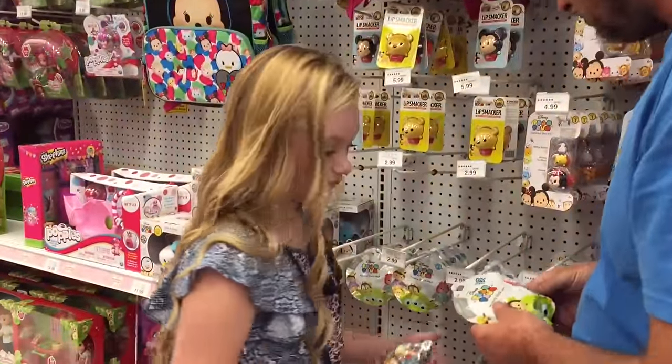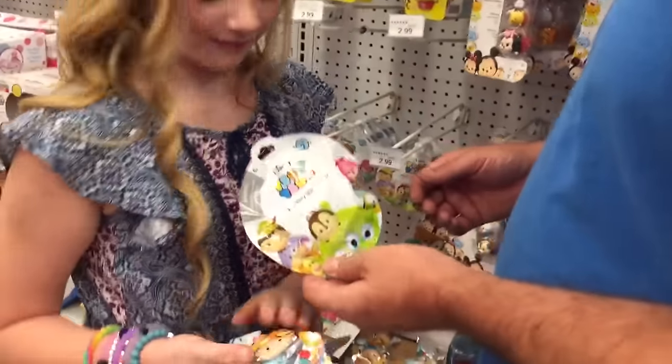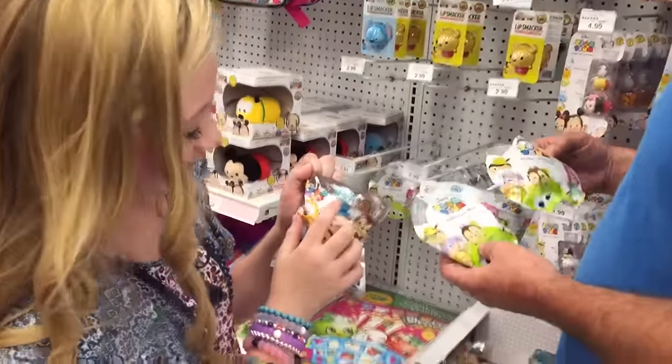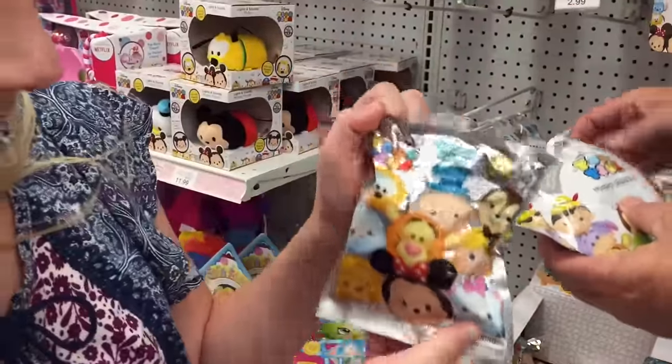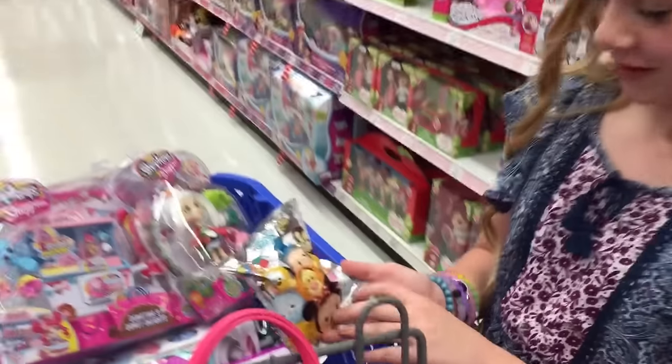What did you find? What'd you find now? Simpsons. The Simpsons. And I think I'm gonna get one of these figural key rings. And these are series one. I hope I get Alice in Wonderland, but that would be good too. Or Minnie Mouse.